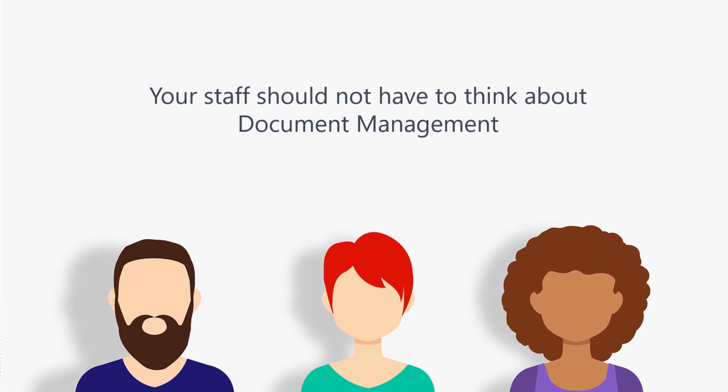That's not to say that document management shouldn't happen. It needs to happen. That's just to say that you need to carefully consider the tools you provide to your staff, how each tool is configured, and importantly, what purpose each tool has.